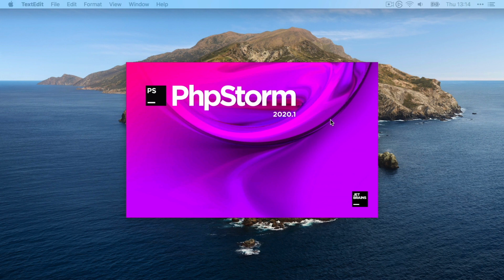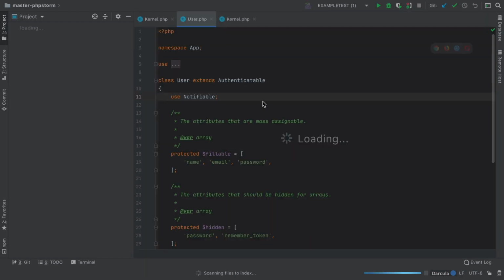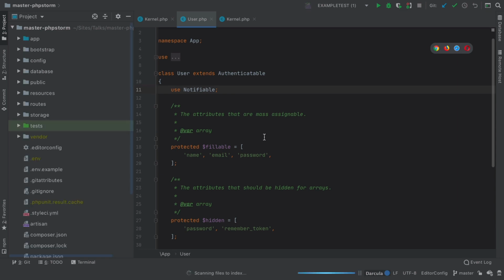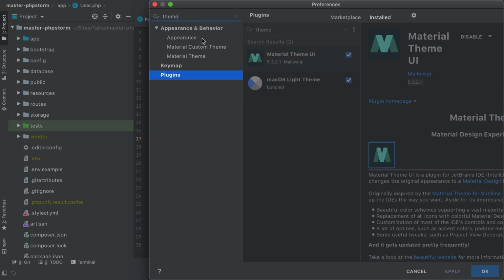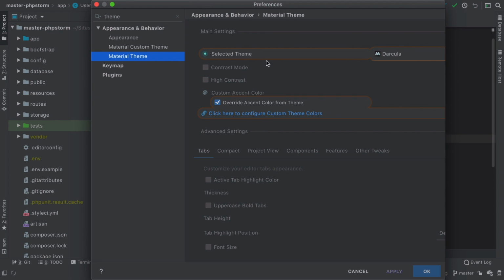Here PhpStorm is restarting again. And then what we next need to do is change some settings of this theme. What it provides us is a new setting under the settings preferences. So when this is done here, let's do this. Now we are back with this new theme. And inside our preferences, there is now a new settings page for our theme. So let's see, where do we have it? Here, Material Theme. Let's put this here in the middle.